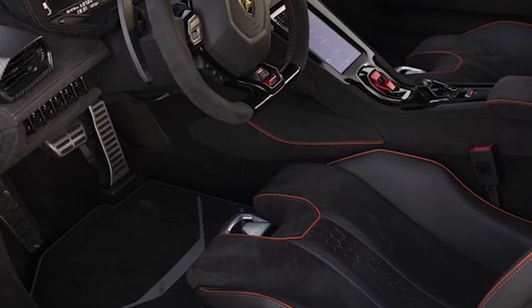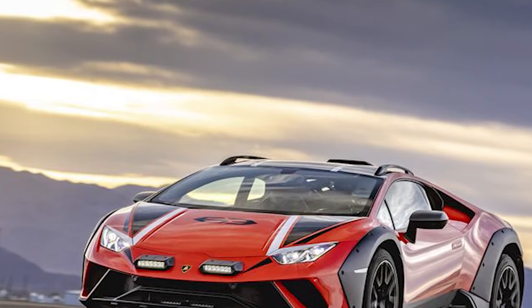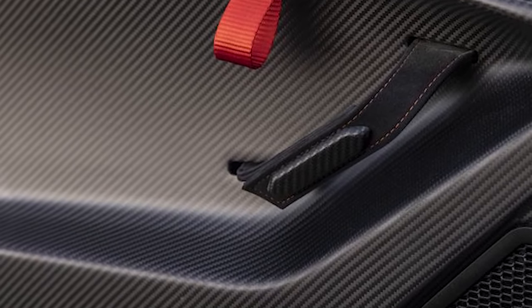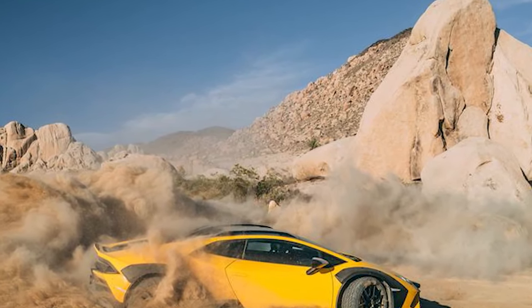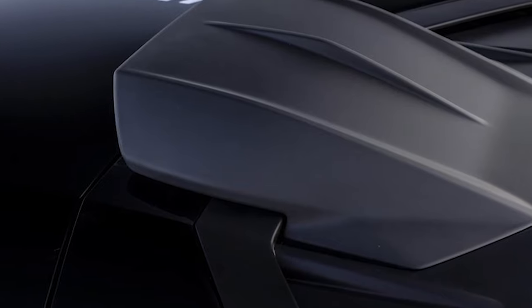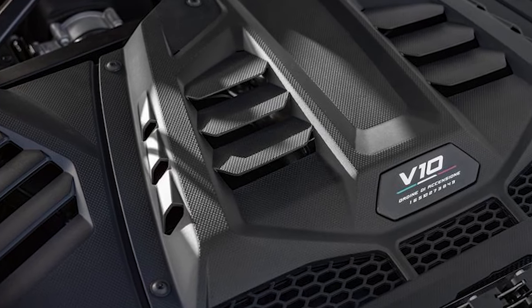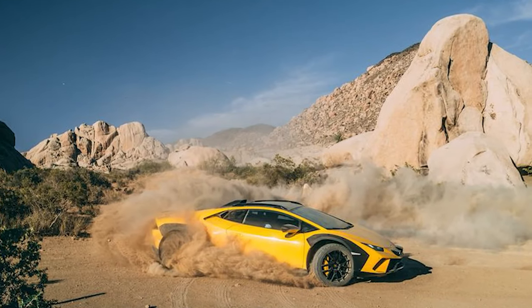As in all Huracans that came before it, the heart and soul of the Sterrato remains the enthralling 5.2-liter V10, which has a furious soundtrack as 10 pistons pump and 40 titanium valves suck and blow air. In the Sterrato, the V10 generates 602 horsepower, down 29 horses from the same engine in the previous STO and Tecnica variants. Until now, Huracans have drawn air into the intakes from openings ahead of the rear wheels.